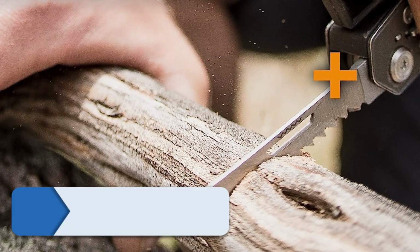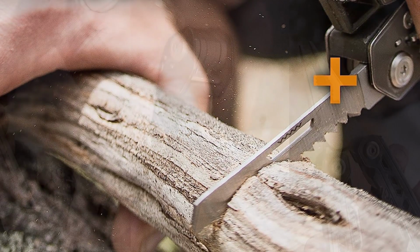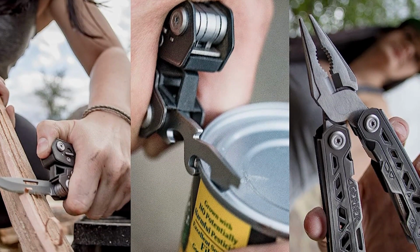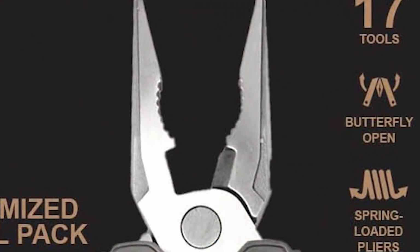Number 2. Gerber Gear Truss Multi-Tool. As small as the Gerber Gear Dime Mini Multi-Tool is, just 2.75 inches long, it surprisingly features workable, spring-loaded pliers with strong gripping jaws. The Dime Mini also comes with a set of sharp scissors that are spring-loaded as well. The brushed black stainless steel makes for a robust tool that's compact enough to carry without feeling weighed down.